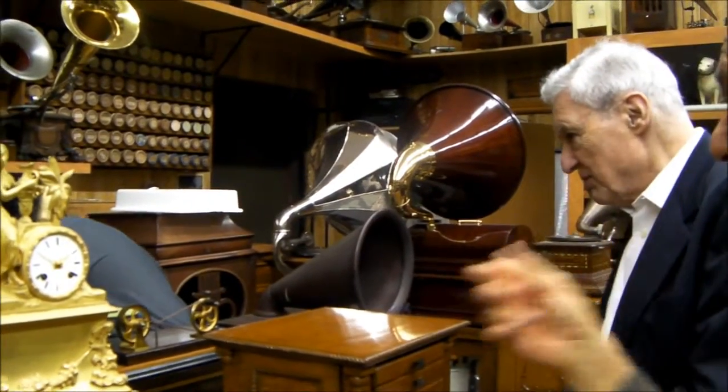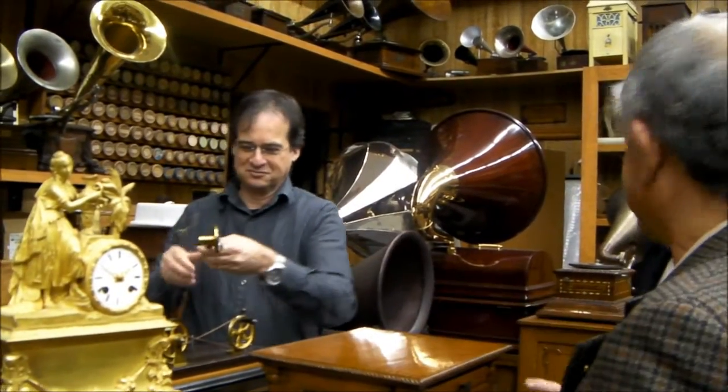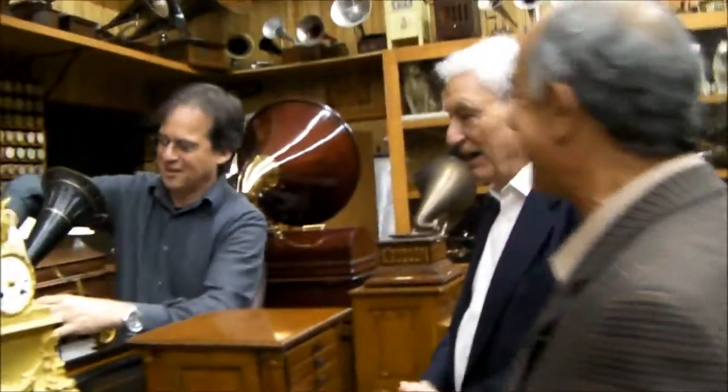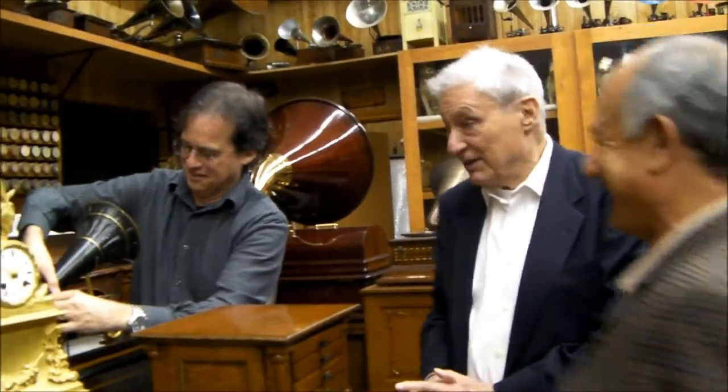Oh, there's a little gem. You bought the one... too bad they painted it. I know. Someone had nothing else to do but paint it. Thought that would improve it. Well, what they did was they polished it up and then lacquered it. That is the way it would have been originally. Beautiful base.